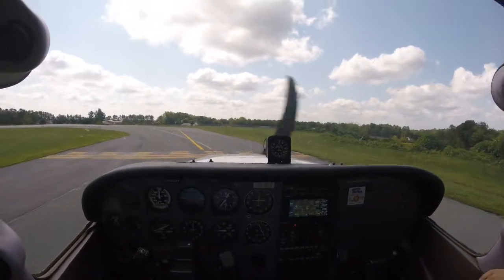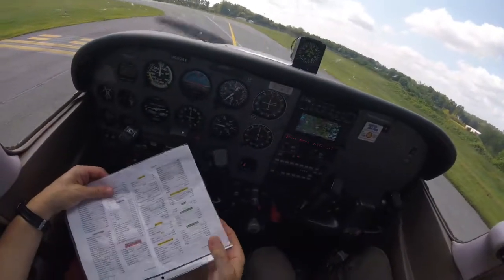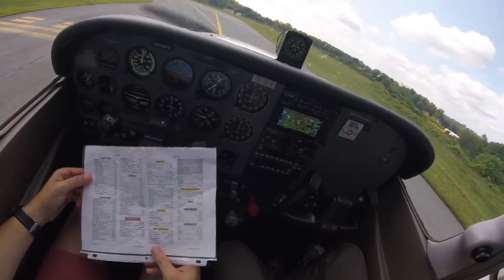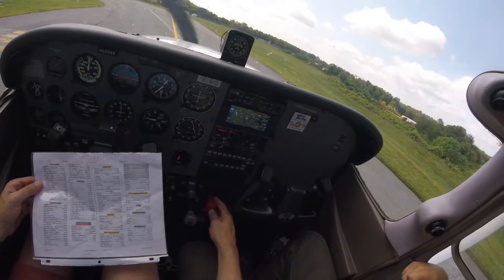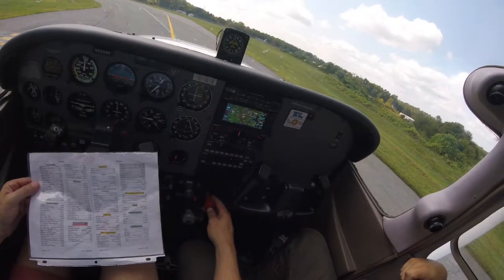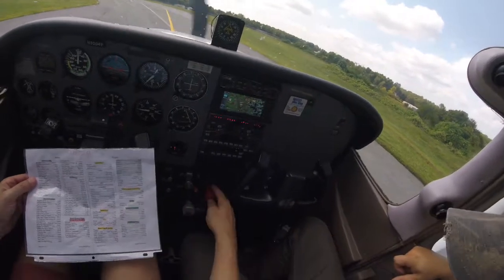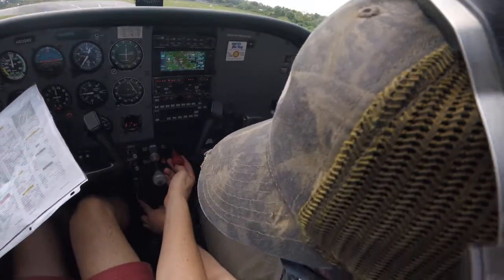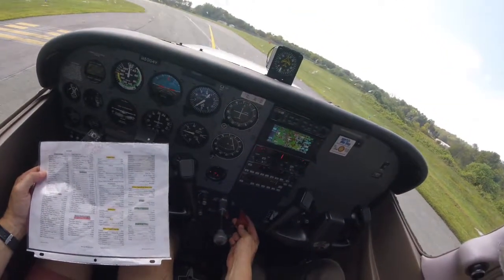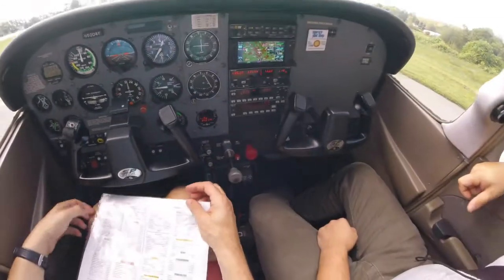Yeah, so while he takes off, this is a good time for us to go through our before takeoff checklist. Before takeoff checklist is going to be flaps up, trim set for takeoff. We can set it back to just about the middle there. Rich mixture, landing light on, here we go.